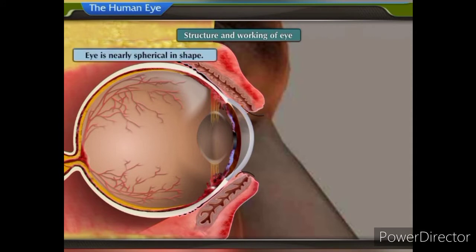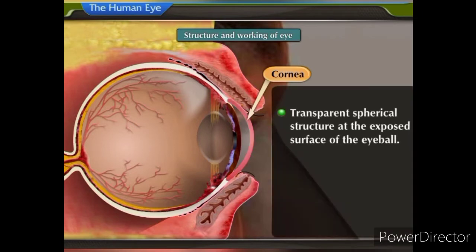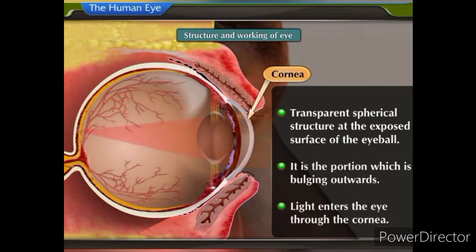The eye is very nearly spherical in shape and is about 2.3 centimeters in diameter. There is a thin membrane on the eye called cornea. The cornea is a transparent spherical structure at the exposed surface of the eyeball. It is the portion which is bulging outwards. Light enters the eye through the cornea.